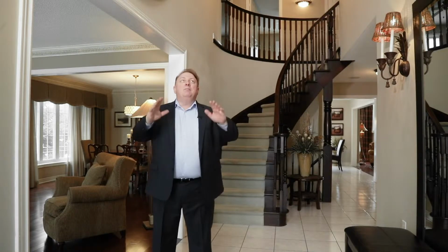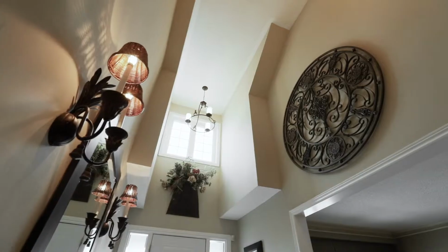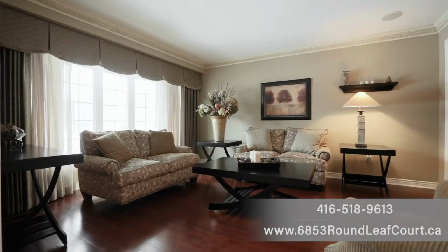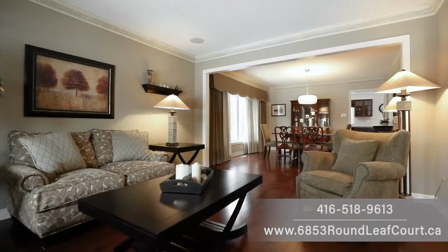It's situated in a quiet court located in park heaven with four parks located close by. We actually back on to one of those parks. And if you're looking to take a quick walk, stroll over to Metro to pick up some of those groceries or to get your morning coffee at Tim's.